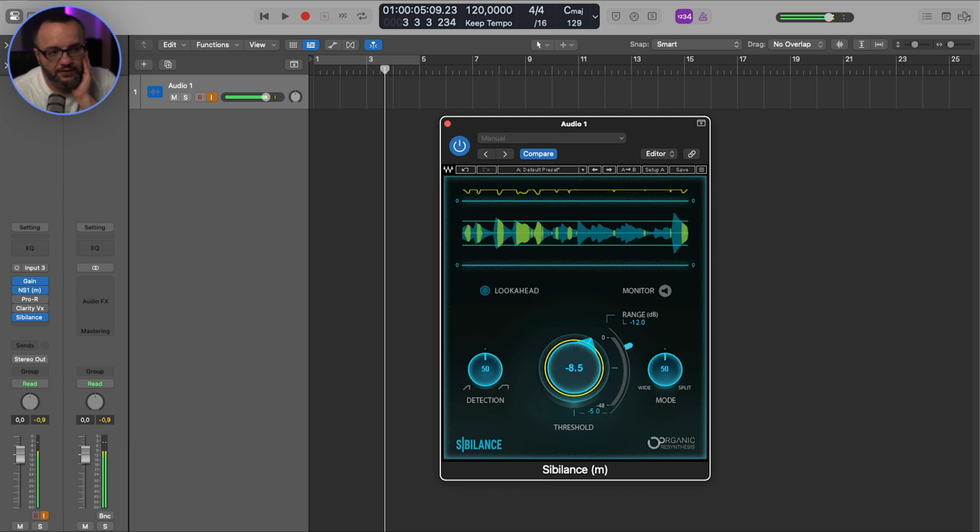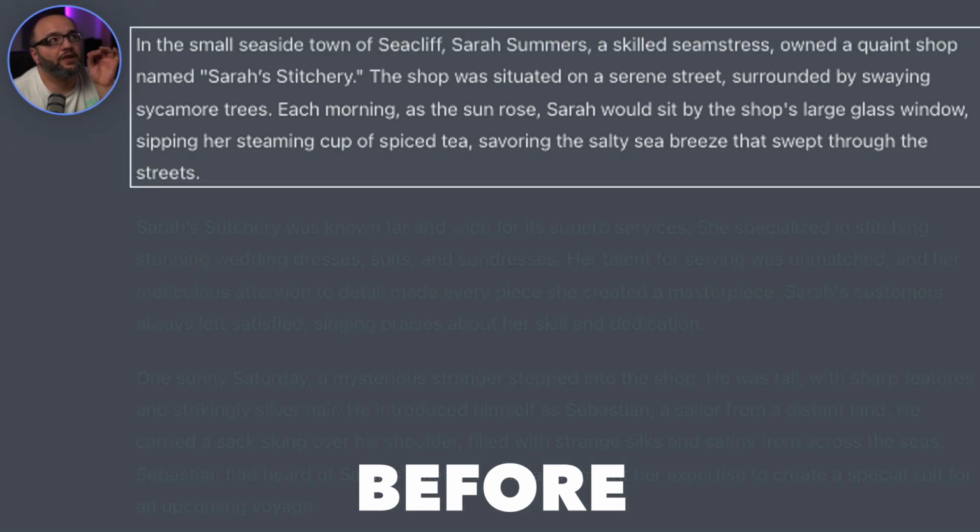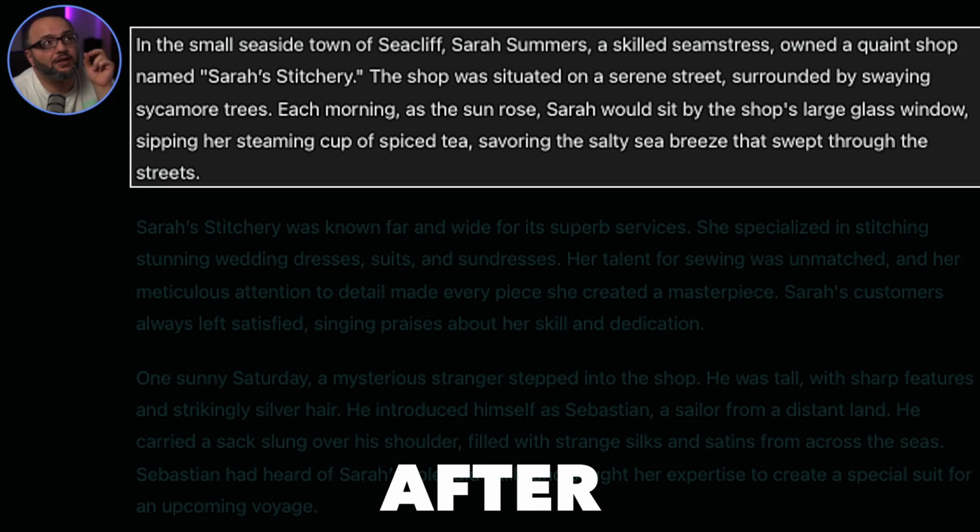Let me try this here with a small text that I have from ChatGPT. In the small seaside town of Seacliff, Sarah Summers, a skilled seamstress, owned a shop named Sarah's Stitchery. The shop was situated on a serene street surrounded by swaying sycamore trees. Now, let me tell you a story.